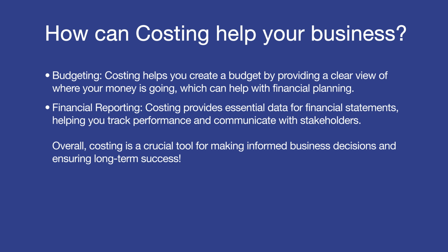Budgeting. Costing helps you create a budget by giving you a clear picture of where your money is going, which is super helpful for financial planning. It makes it easier to track your spending and make sure you're staying on top of your finances.